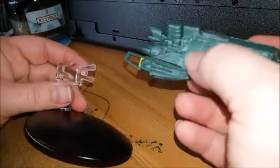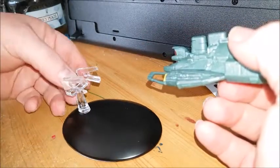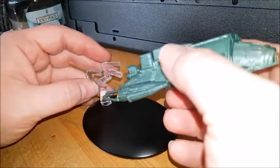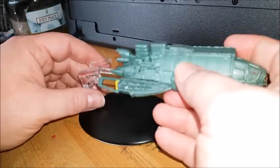So I'm going to have to get some clear nail varnish and paint in there, just to give it a layer of thickness. I need to get some, actually. A layer of thickness in between there would hold the ship a little bit better. But other than that, I think it's a nice ship.